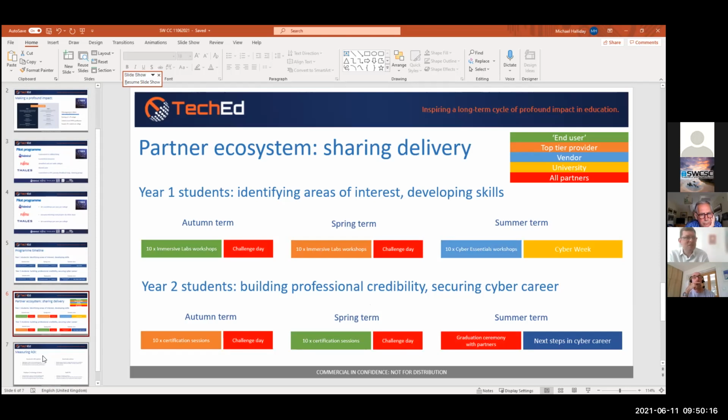Okay, so I've tried to color code it to make it easier. But the ideal scenario is where we have at least three partners. So if you look at the top right key, an end user, a top tier provider, and maybe a vendor, and a university. Okay. We might also benefit from bringing in some smaller partners or those that aren't able to commit as much, who might get involved in challenge days, who might want to be able to offer careers advice sessions, or who may be looking to recruit apprentices.